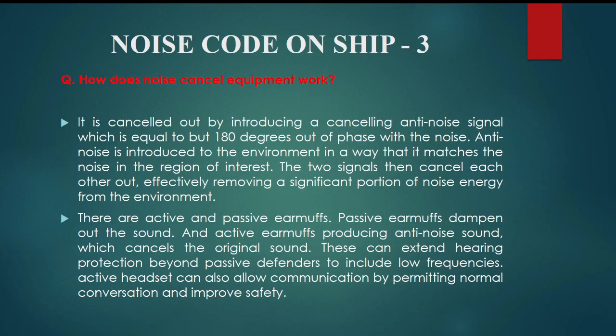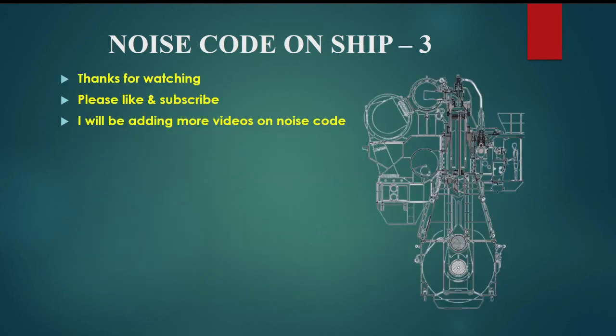There are active and passive earmuffs. Passive earmuffs dampen out the sound, and active earmuffs produce anti-noise sound which cancels the original sound. These can extend hearing protection beyond passive defenders to include low frequencies. Active headsets can also allow communication by permitting normal conversation, and improve safety.